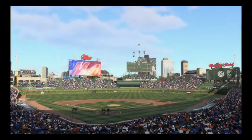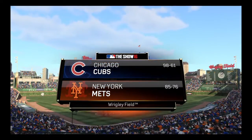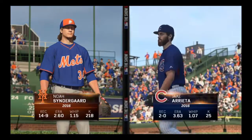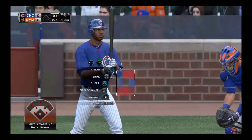Now from the windy Chicago, there's a beautiful look at fabled Wrigley Field. Should be a good one here this afternoon between the Chicago Cubs and the New York Mets. Now, if you love good pitching, this one's for you. First pitch is coming up. Noah Syndergaard for the Mets in this one.